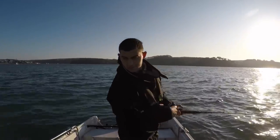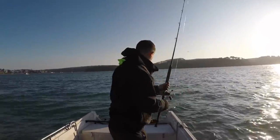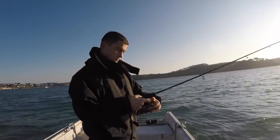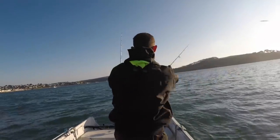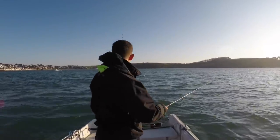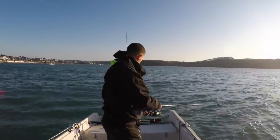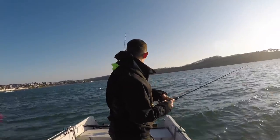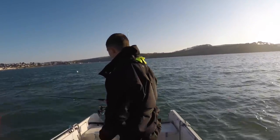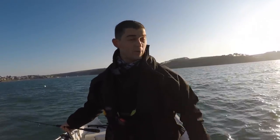Just had a shoal of fish go under the boat. I think it must have just been really small feed. Don't cast fantastically well into the wind. Casting with the wind, they absolutely fly.